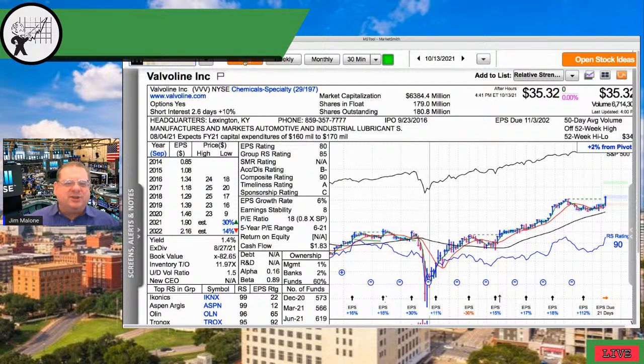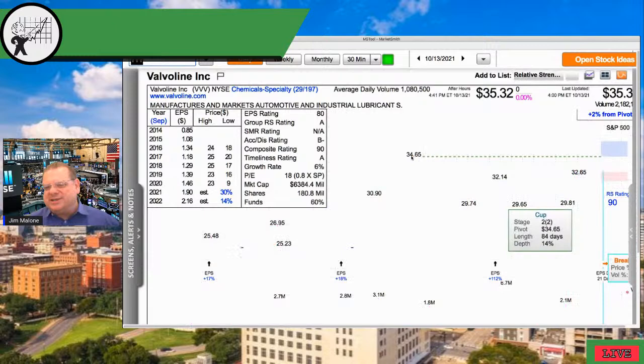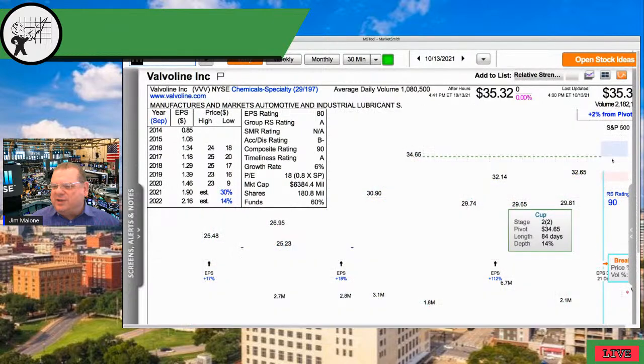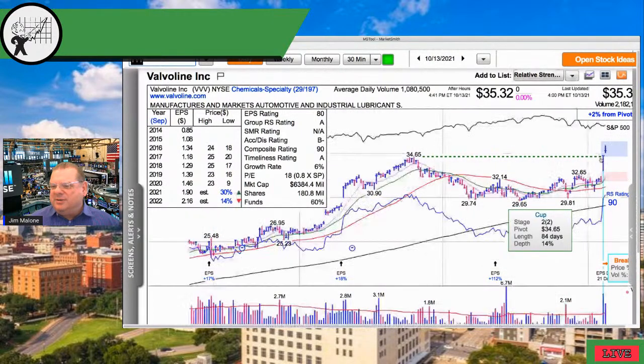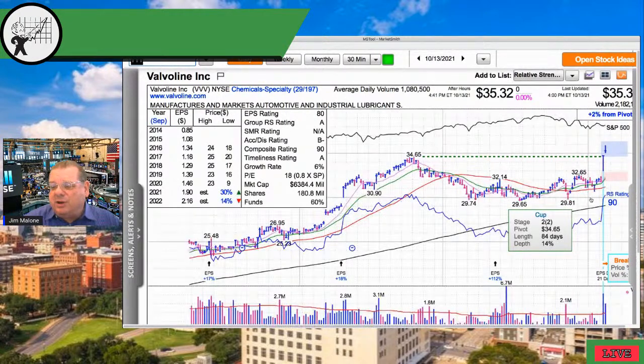Let's look at the daily chart just to make sure that I'm not completely all wet here. Yeah, look at this. We've moved above the 34.65 buy point, which is looking good. And this is 2 days worth. So we gapped up yesterday, but it held the gap up. And that's key in this market. You've got to be a little bit more careful in this market. There was a breakout yesterday, and then it held the breakout. So this is kind of where you could probably start piling in.